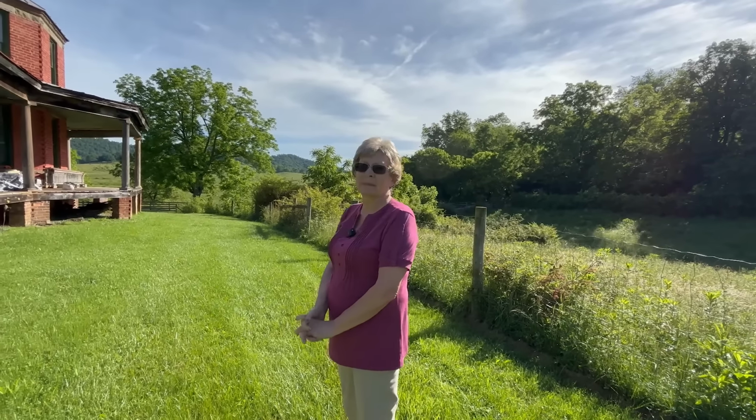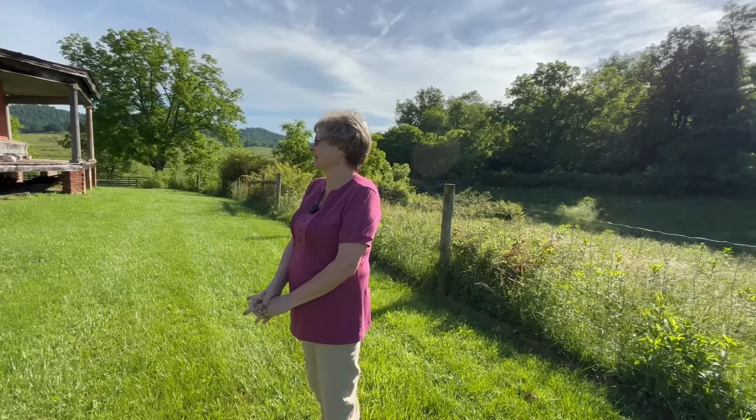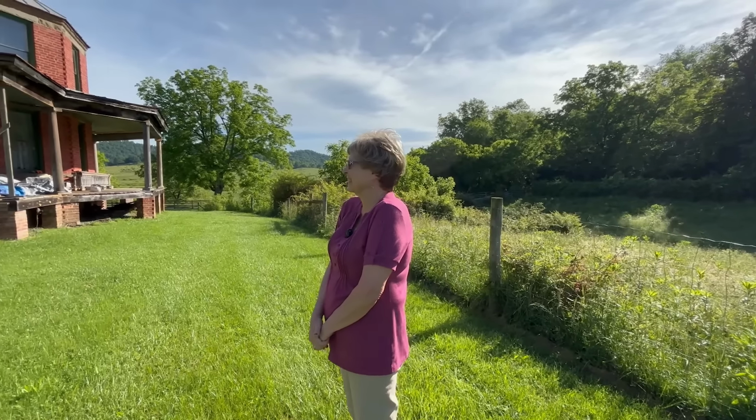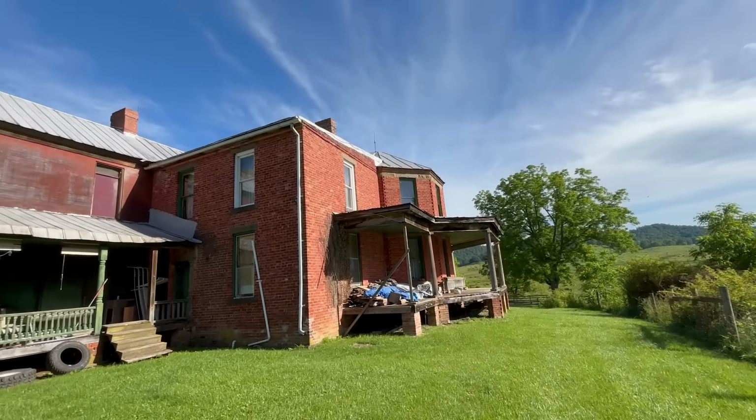What is the number one mystery about this house that you wish you could solve? Oh my, I don't even know. There's so many. But the tin has to rank up there.